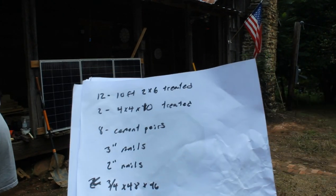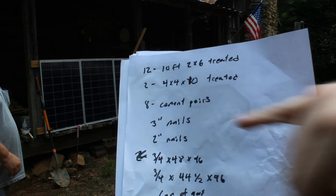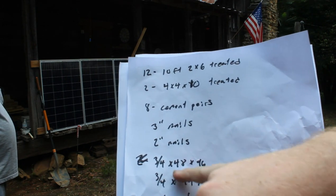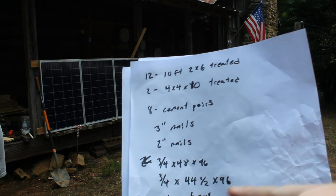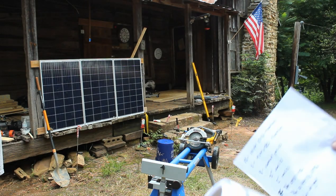Then we bought 8 cement piers so we can have it as level as we can get it all the way around and to be sturdy. Bought some 3-inch nails, some 2-inch nails. Got our plywood sheets cut. Like a regular sheet is 48x96 at 3/4 inches. And then we got another one at 44.5x96. So we'll just move on along. Time to the next page.